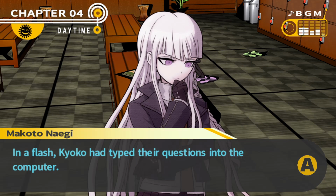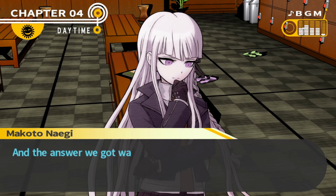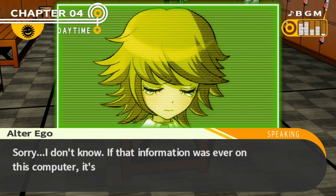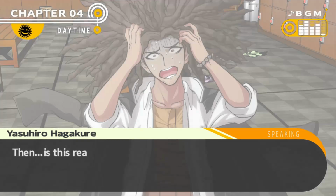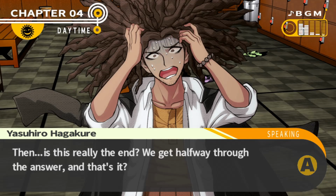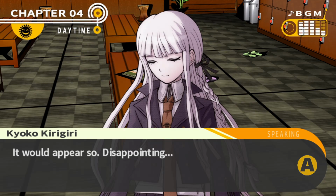In a flash, Kyoko had typed their questions into the computer. And the answer we got was... Sorry, I don't know. If that information was ever on this computer, it's gone now. I'm totally useless, I'm sorry. That's all he said. Is this really the end? We get halfway through the answer, that's it? Oh, it appears so. Disappointing.